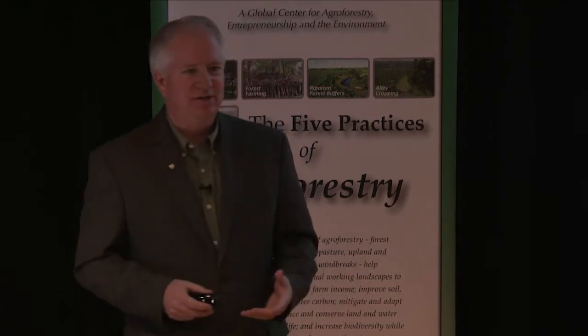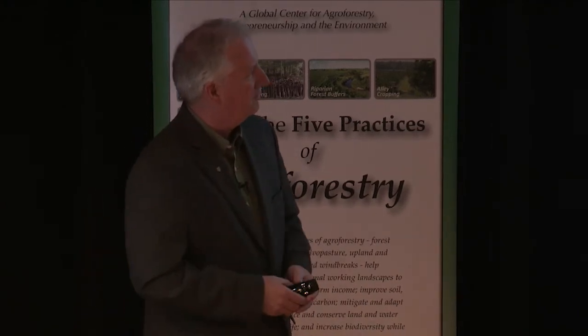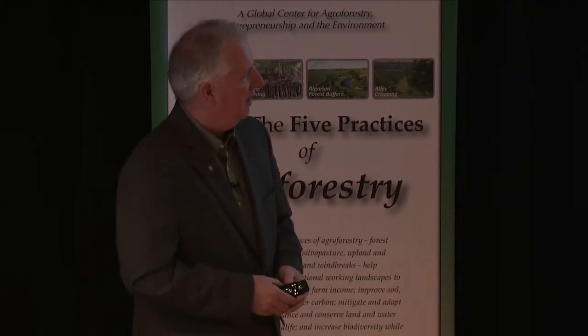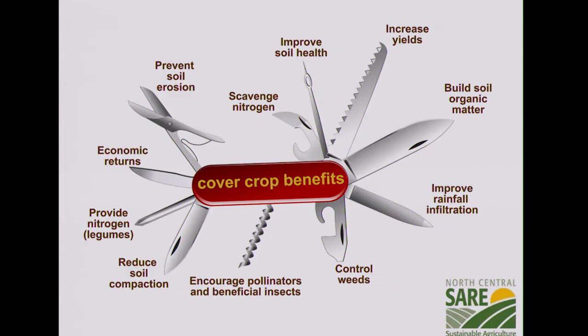One of those reasons is that cover crops do provide so many benefits. You heard a bit about this earlier today, and again, this is just one of our sets of soil health practices. But we came up with this illustration to show it's a versatile tool, like a Swiss Army knife, that can provide a lot of different benefits.